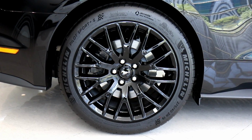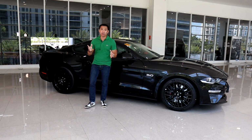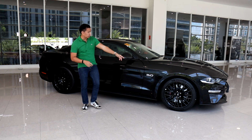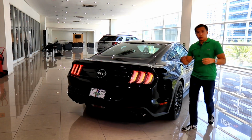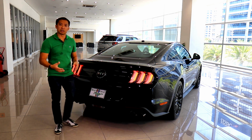Now, the tires that we have here are Michelin Pilot Sport 4S, which is practically the gold standard when it comes to ultra-high performance street tires. The GT Premium we have here also has these Brembo brakes up front, which is meant to completely stop this galloping stallion.